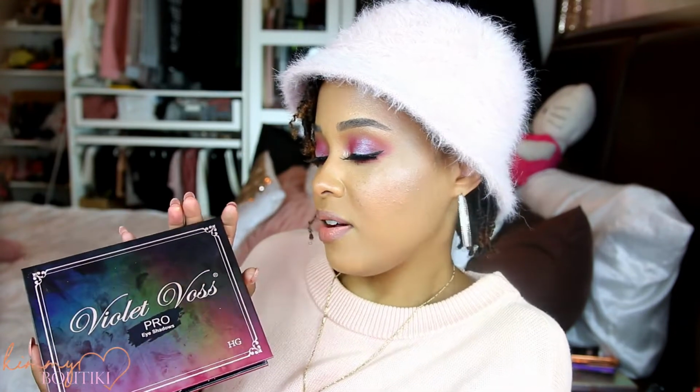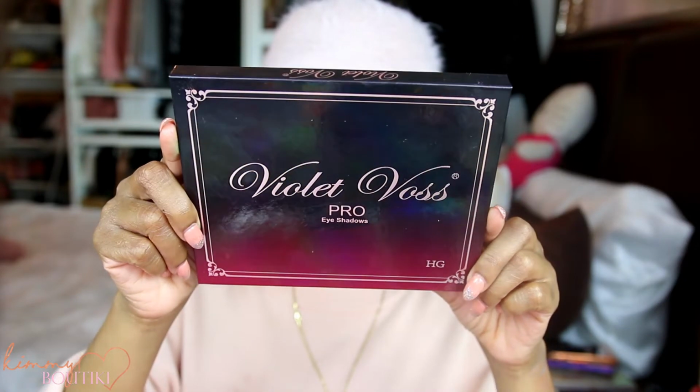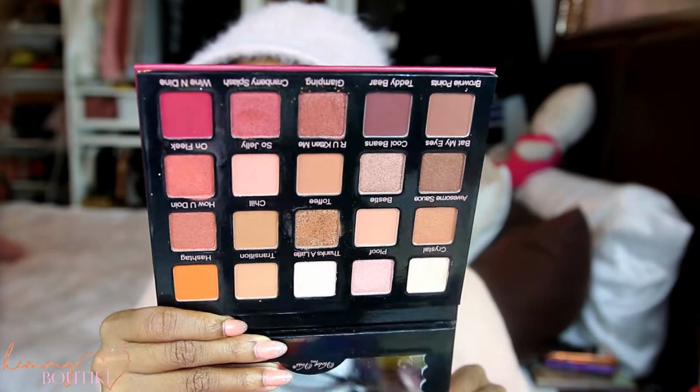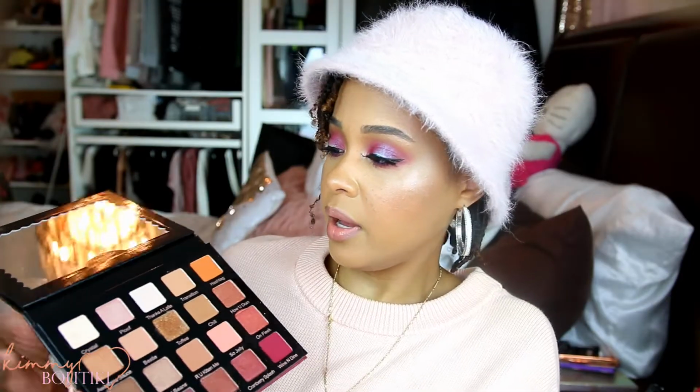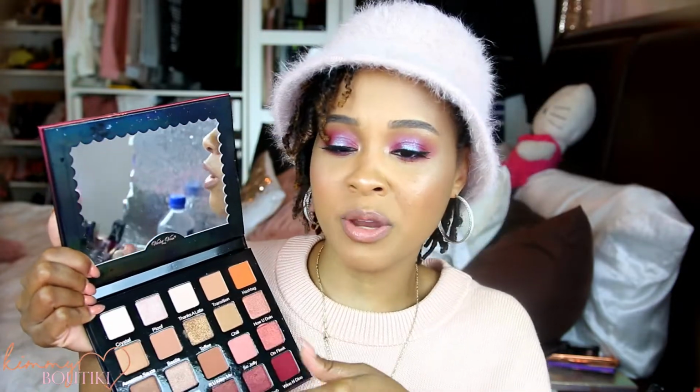Next up we have, I promise I'm out of breath, but we're almost done. Got a few more palettes. This is the Violet Voss Pro eyeshadow palette. It says HG on it. I don't know if that matters as far as when you go to look it up. The mirror on here is so juicy. It's nice and big. I love the little framing around the mirror.